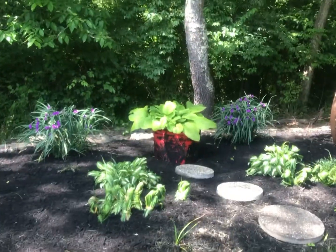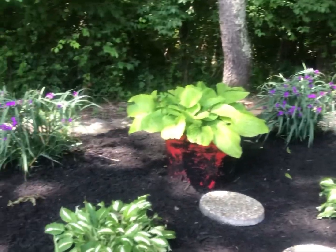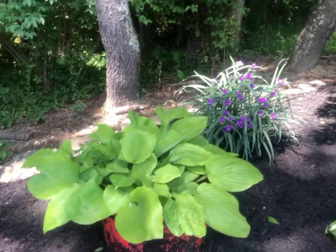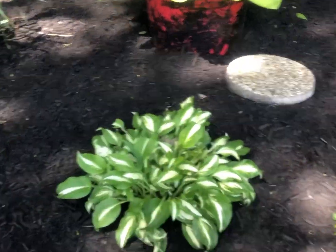So, like right now, as soon as the sun hits them too much or evening comes, those purple ones there, they close up. I'm not even sure what they're called, but they can handle the dry here with the trees. They can handle it much better than some flowers can.